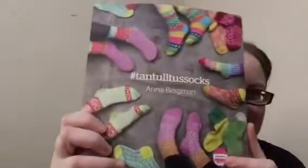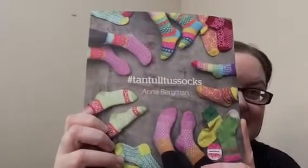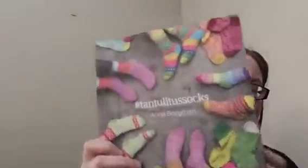Next, I have a book, which I may or may not pronounce correctly. This book is from Sweden. I asked a friend how to pronounce it, and she said it's Tant Olsak. So hopefully I said that right. It is by Anna Bergman, and it has a lot of colorwork socks.